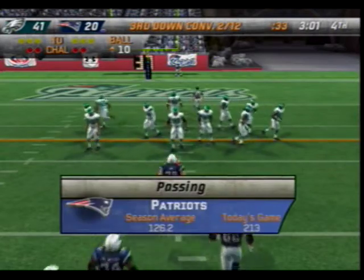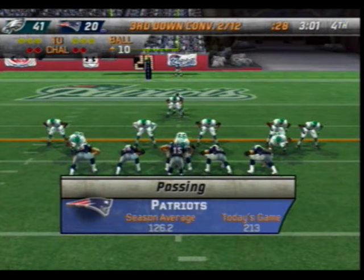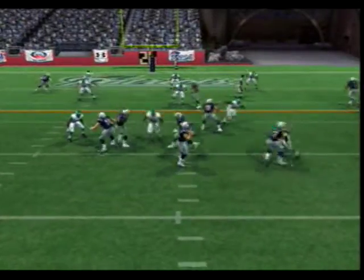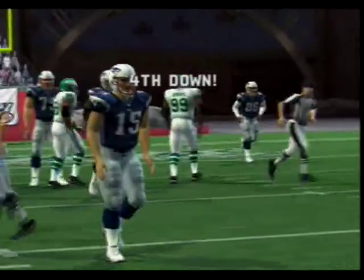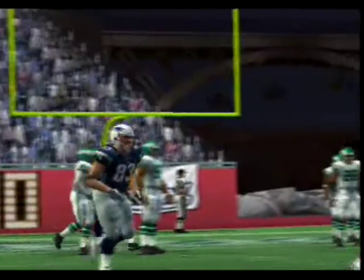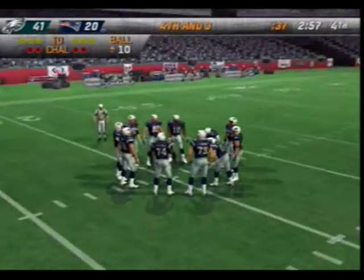Third and three. Ball on the 10-yard line. The Eagles come out in the quarter defense. Looks to the end zone. Nearly intercepted. He's back in his zone. He's reading. He sees the quarterback the whole way, and then he gets a chance at an interception. He just didn't finish the play.